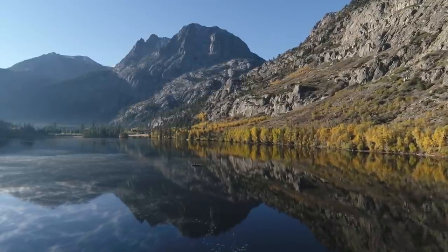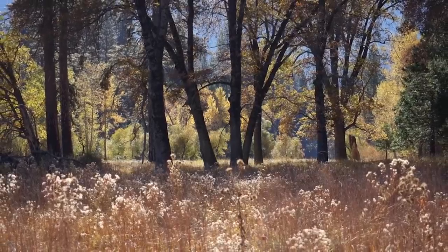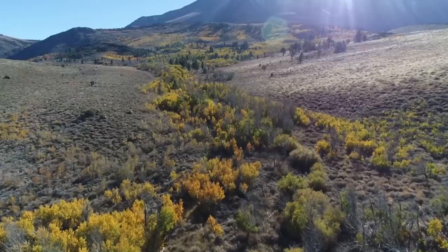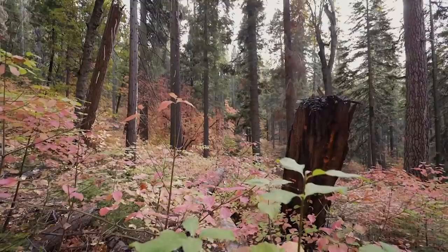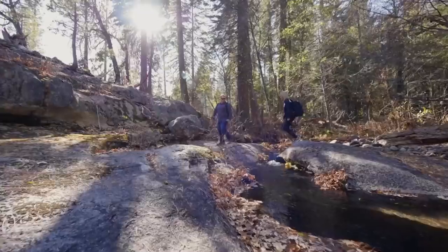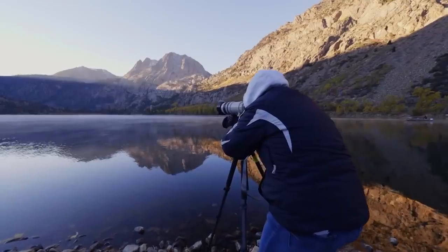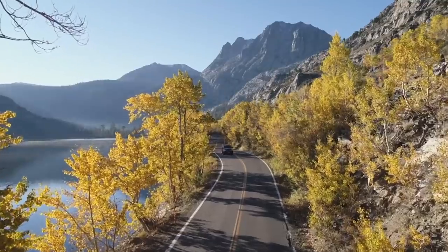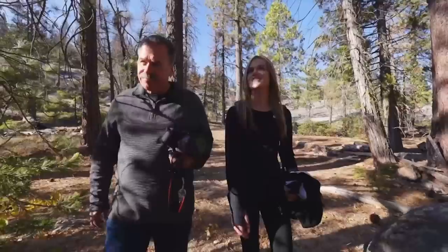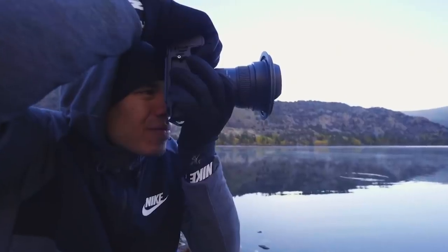This is fall in the Sierra Nevada mountains of California. A brief color show where trees paint the high peaks and canyons with red and gold, and where people come to explore before winter shuts its doors. The summer crowds are gone. The air is crisp and clear. And if you know where to look, you might just grab a moment in time that captures the magic.